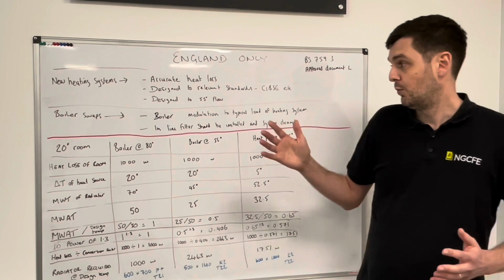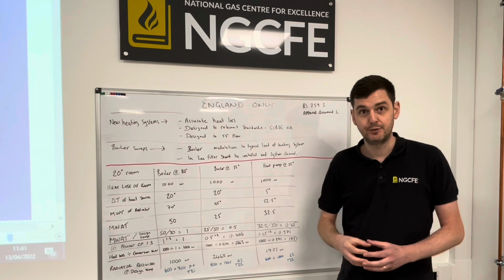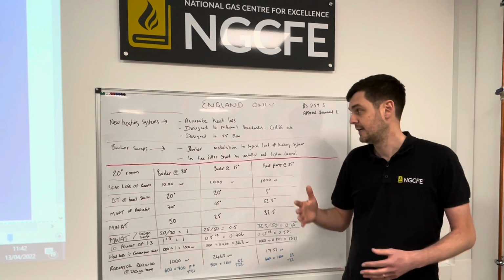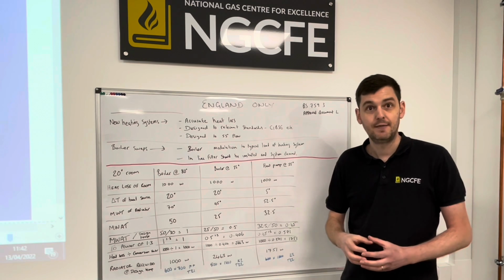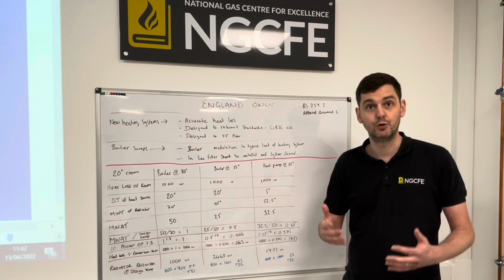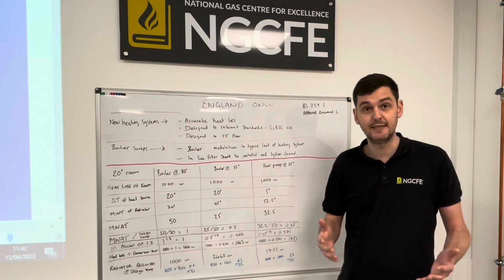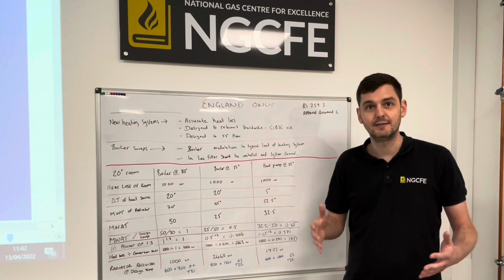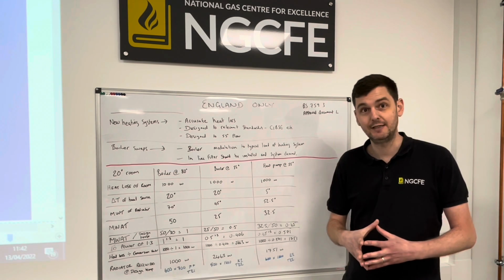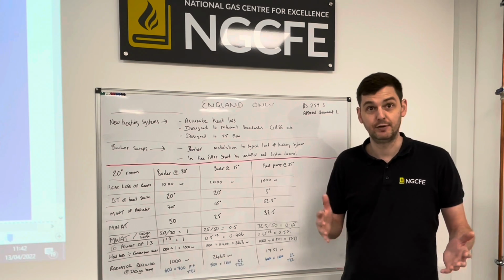Now, the main problem that we're going to get with designing systems to lower flow temperatures, especially with boilers and heat pumps, is the size of the radiators. That's going to be the biggest obstacle that we've got, because we're not just going to be replacing the heat source, we're also going to be replacing the emitters in the property. And if we're talking about radiators, that can be quite a difference. If anyone's out there fitting heat pumps now, you'll know if you're doing it properly and calculating them properly, the size of the radiators can be significantly larger than what they were for a standard boiler.